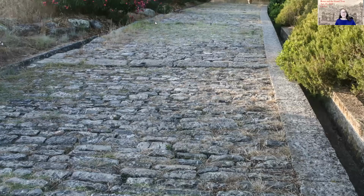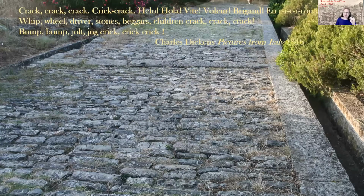Dickens puts it very well. He describes the sound, the crack, crack, crack, and the calling out of the coachman, in his wonderful description of his trip to Italy, Pictures from Italy. And so we get this sense of the wooden wheels clattering across not very well paved roads, having to call out to assure that people weren't in the middle of the way. So, the noisiness, this ricketiness of travel.